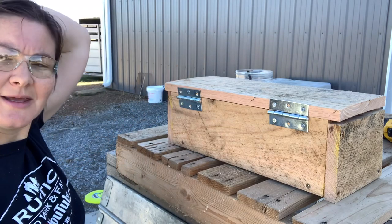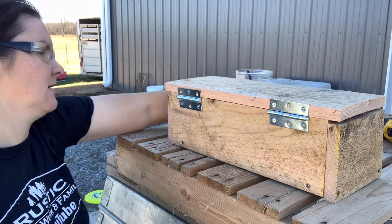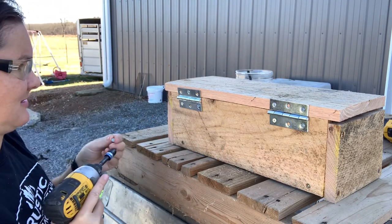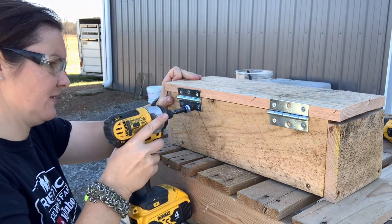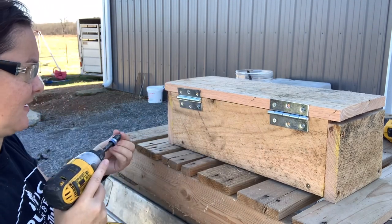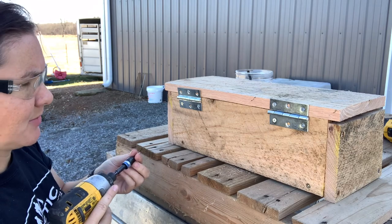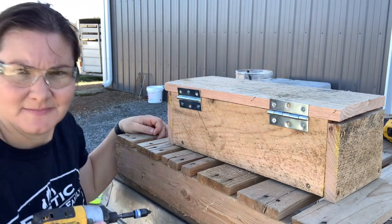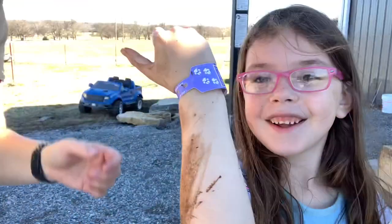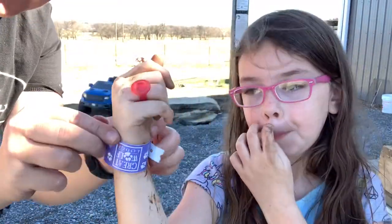You get all muddy? Well, let the people see? Yeah. Well, the most important thing, are you having fun? Yes. All right. Making potions, but not with getting dirty. You made potions? Yeah. Okay, can I show you? Oh my, all over your arm. And you still got your Great Wolf Lodge bracelet.